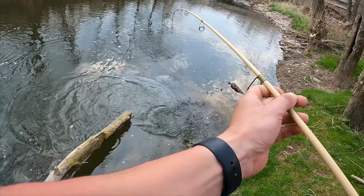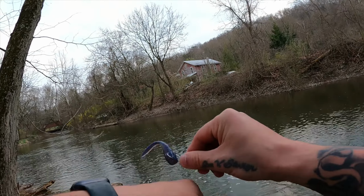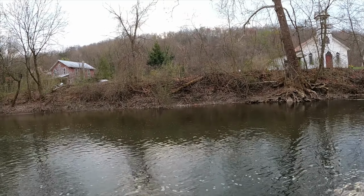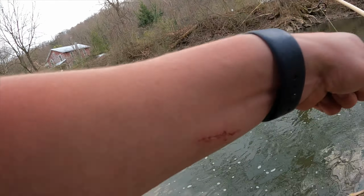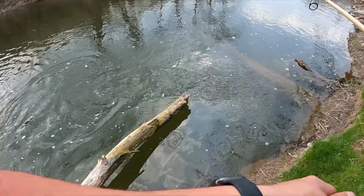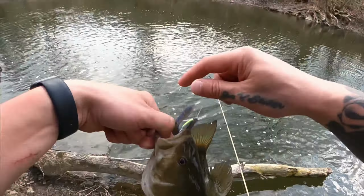There we go. Good little creek smallie. Not a giant, but it's a good fish. Another one. Freaking hammered it right there. It's not a bad one. A little bit bigger than the first. I'm just off in that little junction where the two creeks meet up there. Sweet. Here we go. Another one.